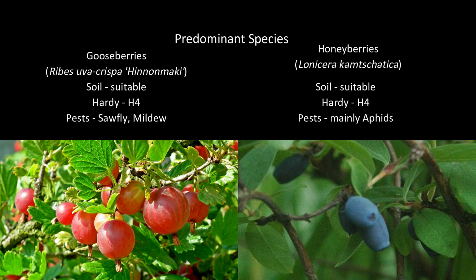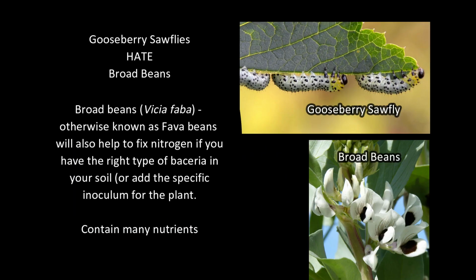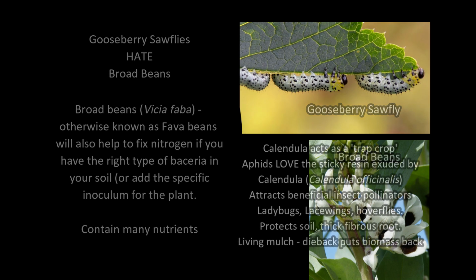Both gooseberries and honeyberries are exceedingly high in nutrients and very beneficial to health. We are using our hedges to provide an edge on either side of our plot. The main pest of gooseberries is the gooseberry sawfly, and gooseberry sawflies hate broadbeans. If you grow broadbeans amongst your gooseberries, sawflies won't come near them. The other advantages of broadbeans is that they can be grown as perennials and are therefore good for the soil. They may also help to fix nitrogen if you have the right type of bacteria in the soil. Plus, they contain many nutrients in their own right.